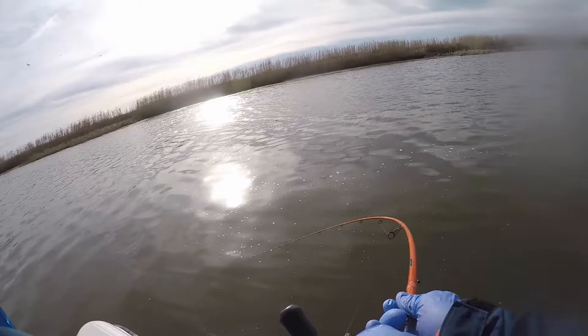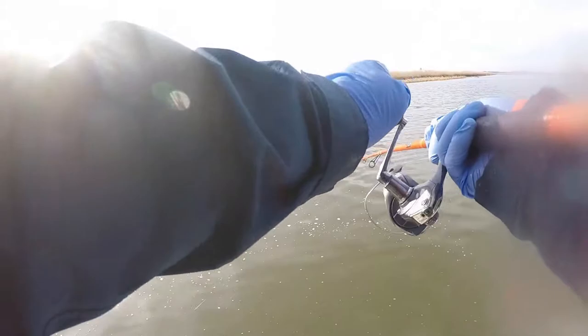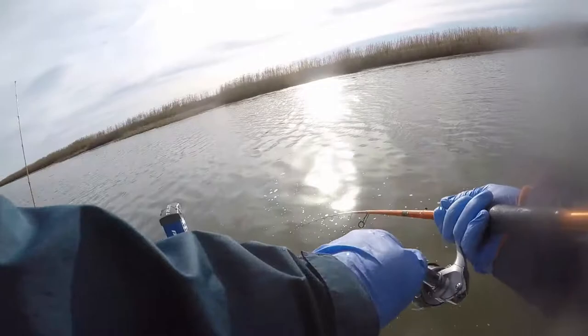Right there. Boy, got him! Must have had freaking 15 bites just then. They just kept going and biting it.